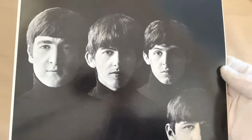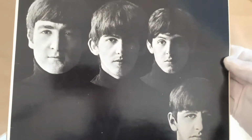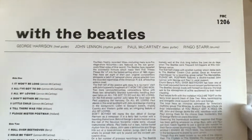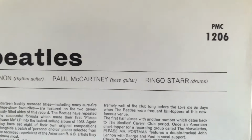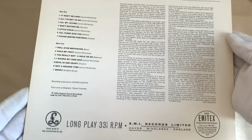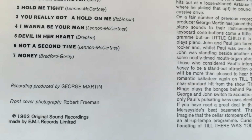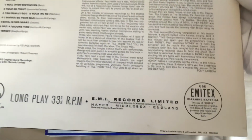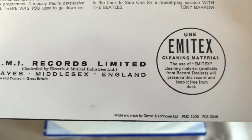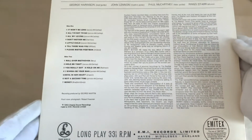Slightly lighter picture on these reissues from 82, so you get more of a view of the second half of their face on these ones. And then on the back we've got the PMC 1206 top right, exactly faithful to the original. It's actually got the proper spelling, You've Really Got a Hold on Me. And it's also got, bottom right, printed and made by Garrett and Lofthouse with the mono and stereo numbers.